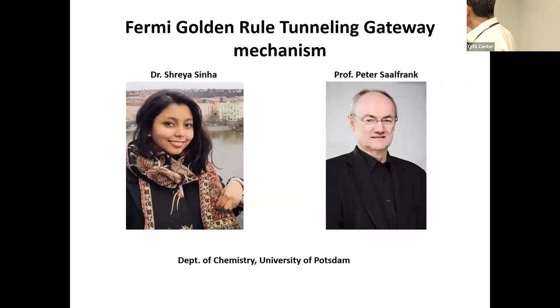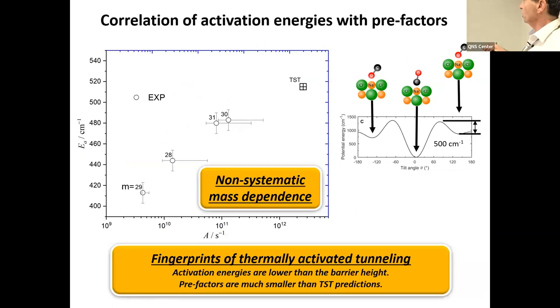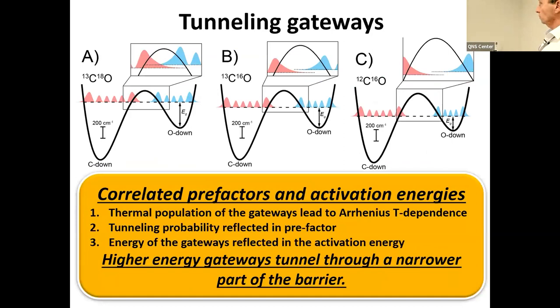I think I missed something. I want to point one more thing out here. Here's the transition state theory predictions with all four isotopes in here. There's essentially no isotope effect predicted from transition state theory, whereas here you see when you vary the isotopes, you get very large changes in the prefactors and activation energies.